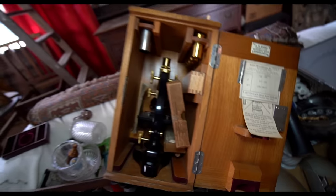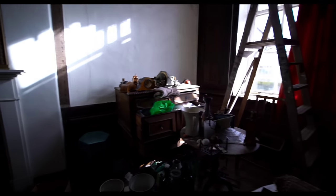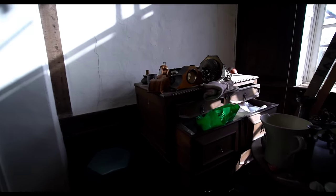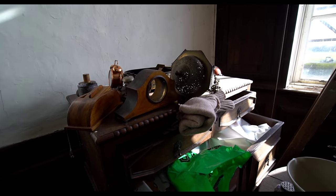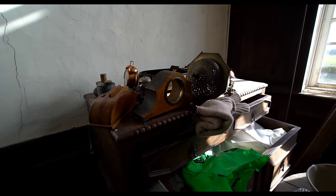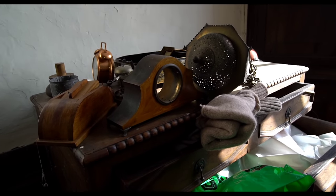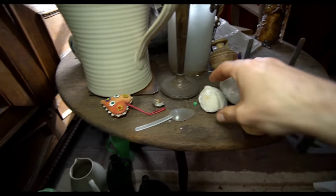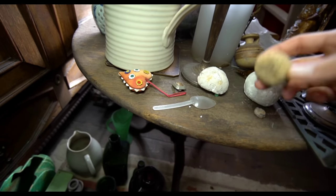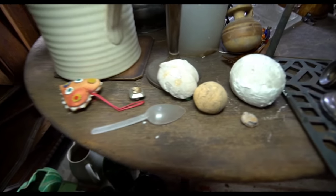This is unbelievable what they had. I know, I can't believe it. It's such a mess, though. I know. Look, all the old brass lanterns and clocks. It's like he was repairing stuff and taking stuff apart. He actually had an auction house. Look, fossils, echinoids, sea urchins.